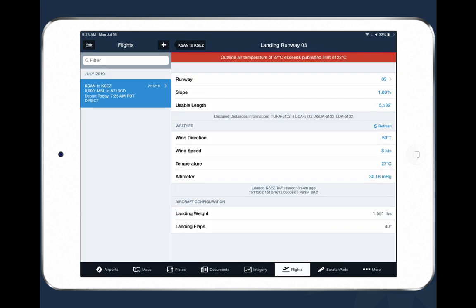Of course, if our aircraft is not going to be able to take off or land based on the current conditions, ForeFlight's going to warn you about that. Here's an example of a warning. It's telling me that the outside air temperature of 27 Celsius exceeds the published limit of 22 Celsius. I believe in this case I had selected a Piper Warrior, and it turns out that Piper did not publish performance data above 22 degrees Celsius, and so ForeFlight cannot calculate it, and that's what that warning means.